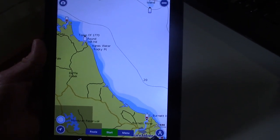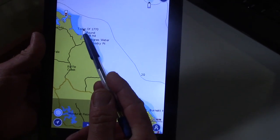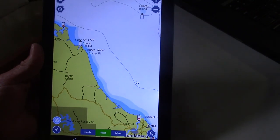So, okay, so that's just near 1770. Yeah, we can't get into 1770. It's too shallow for us. Well, we could, but it'd be a trick. So we opt for Pancake Creek.